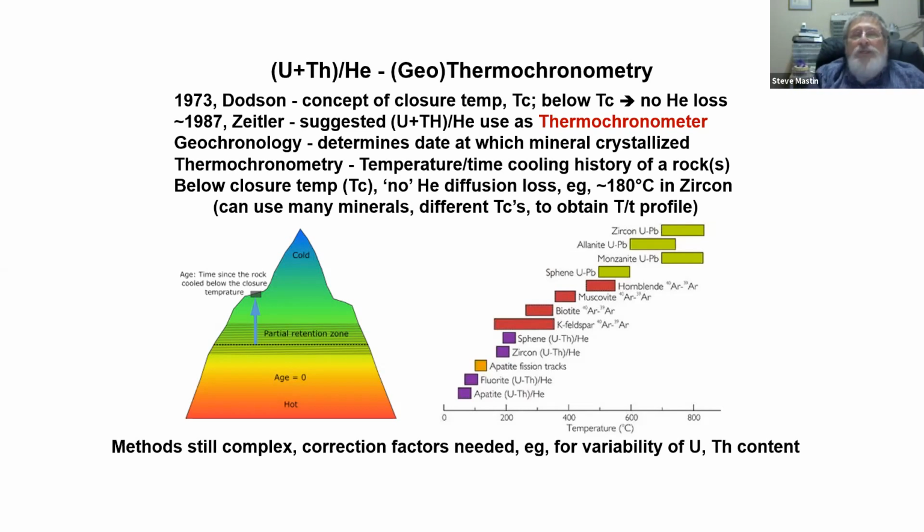And on the right, you can see the temperature range in this partial retention zone when you're losing a little bit of helium, but most of it is not being lost anymore. And you can see that you can take a whole bunch of different minerals and you get this whole range that you can use for thermochronometry. And zircon is in the mix. And in fact, it's in the mix at a couple of places.